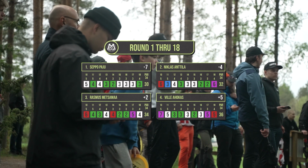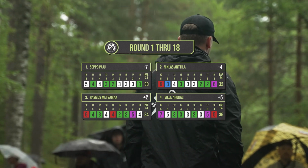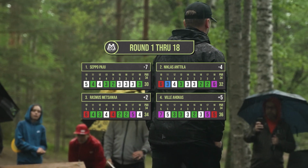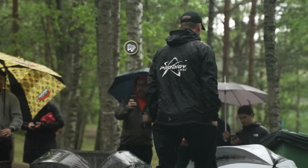Congratulations to you, sir. And winning the card is Seppo Paju. Coming in second with -4 is Niklas Anttila. And Rasmus will finish at +2. Ville at +5.